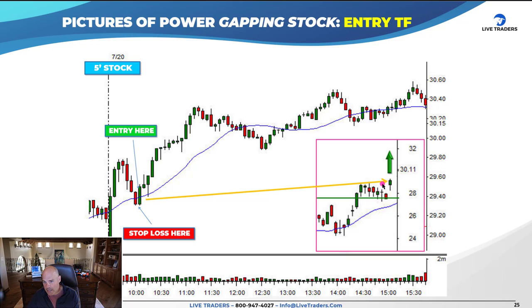Okay? So, over here. Remember earlier I showed you the gap on this? It's gapping up over this area. Look, what's going to happen? See that little bottoming tail right there? Boom, boom, pulls back, rips. Okay? That's your buy setup. Entry right here on the 5-minute. There's your entry on the 5-minute.